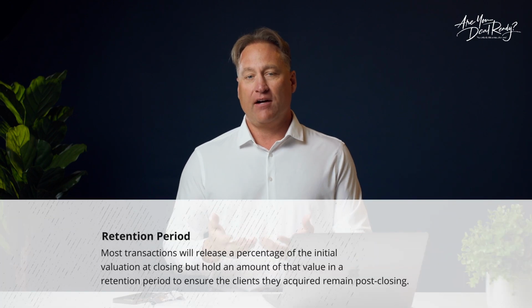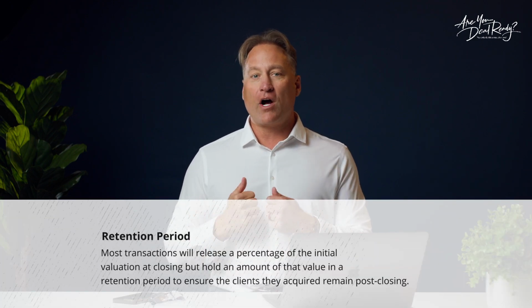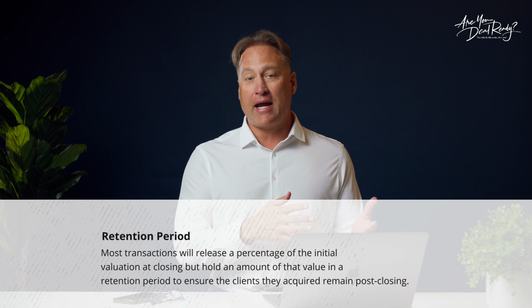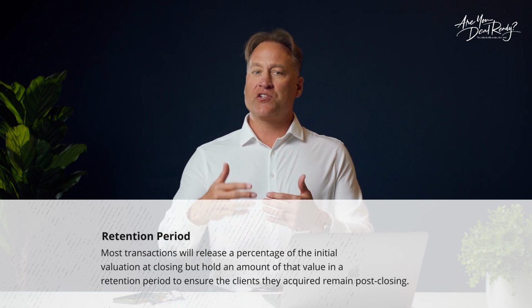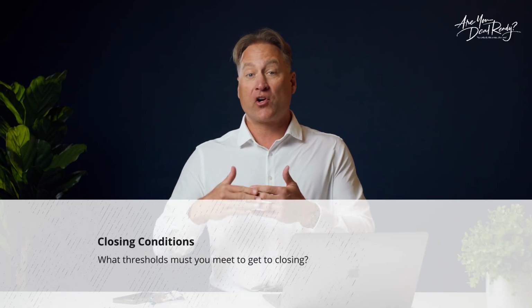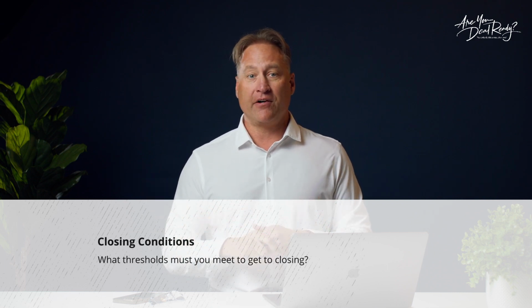Another point here would be your retention period. Most transactions release a percentage of the initial valuation at closing, but they're going to hold on to an amount of that value in what's called a retention period to ensure that the clients they acquired remained post-closing. Well, what is the max retention period you would accept, and how do they calculate the revenue measured during the retention period? It's a very important consideration. Closing conditions. What thresholds will you have to meet in order to get to closing? How do they impair your valuation if you don't meet the retention goal? Is there any remedy for you to seek if you miss the retention goal, or do you simply miss the entire retention payment period?